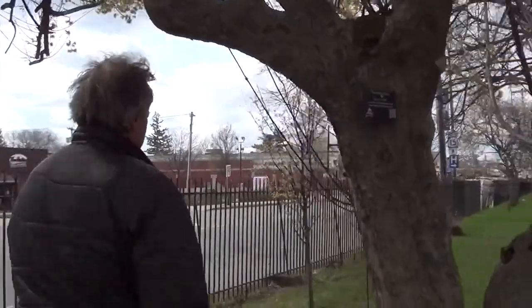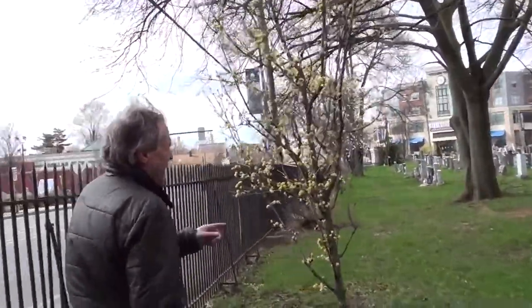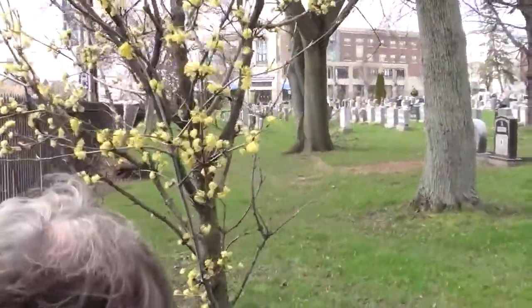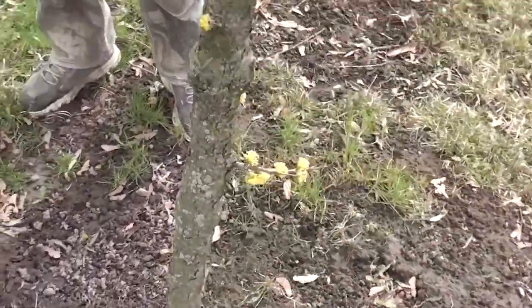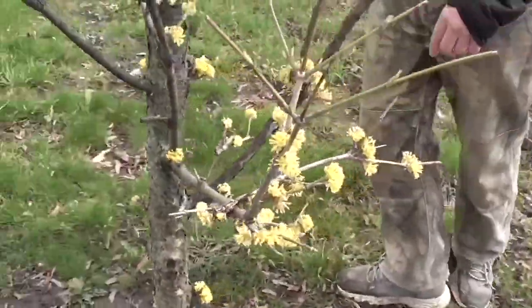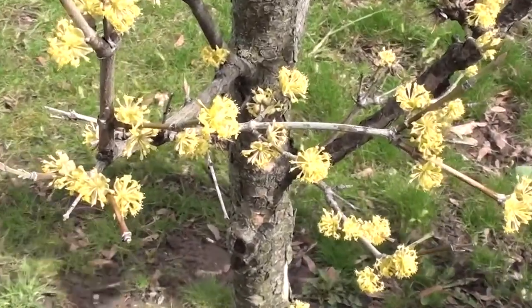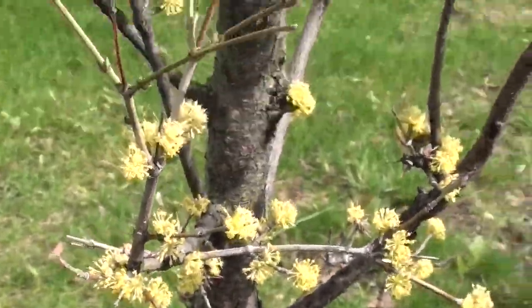And right here, check this out. Right next to it, you got a little baby. So that's the size of the baby. Same flower, same tree. But yeah, this one's big and full. This one, we've only got another 70 years to go with this tree.